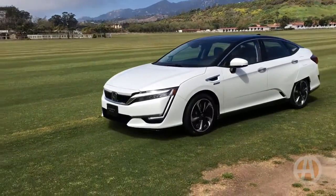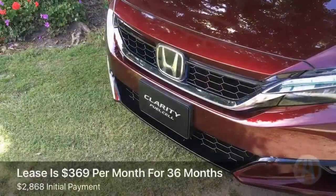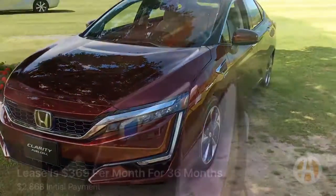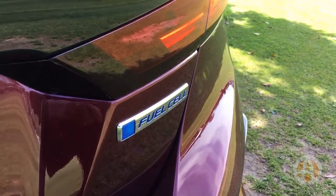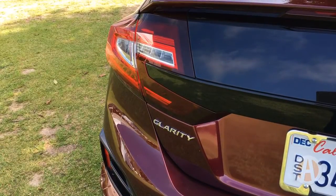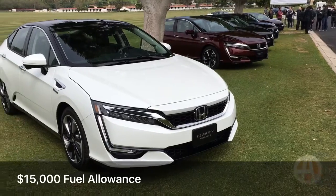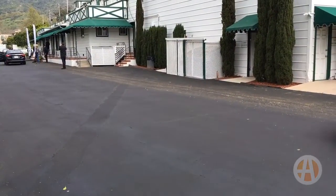Now, if you want one of these, here's the bad news. Since hydrogen stations are not that plentiful, you can only get one of these in California for now. The lease is for 3 years, and it's $369 per month. With that, you get 21 days of luxury car rental, and you get a $15,000 gas card, which basically means free gas for the life of the car.